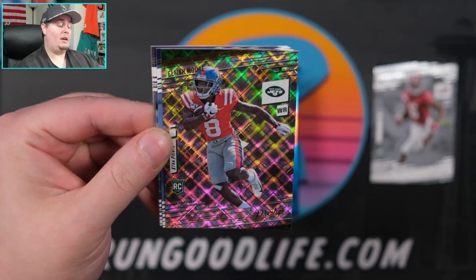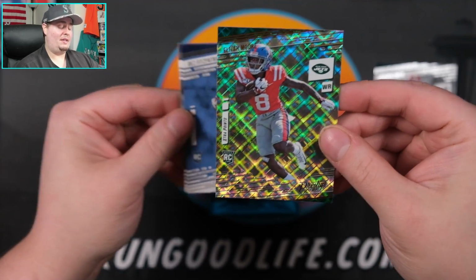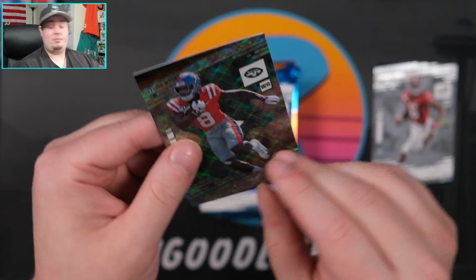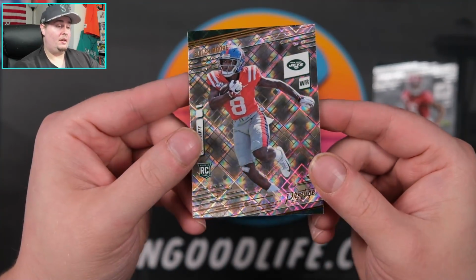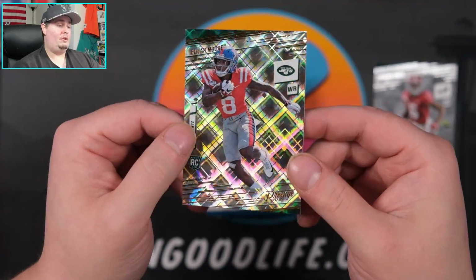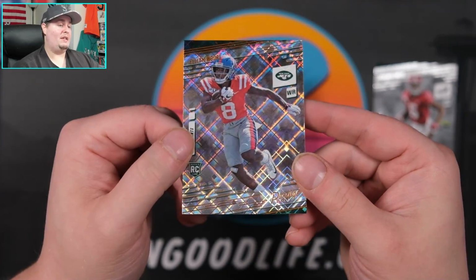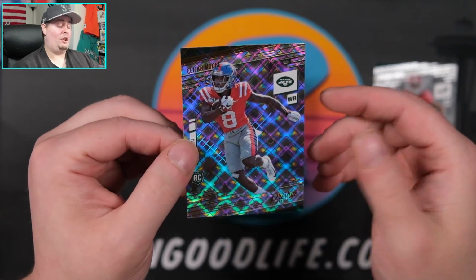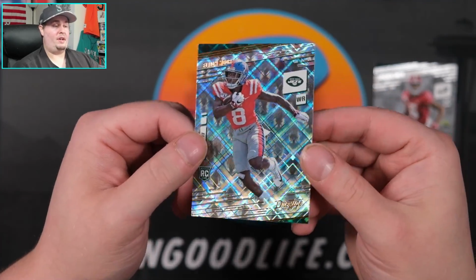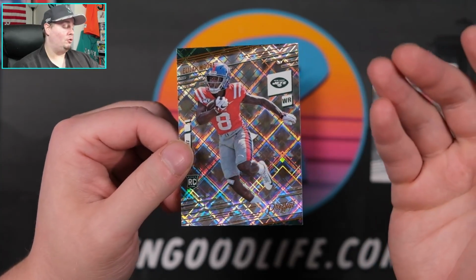Something different here. Going to be Elijah Moore. And I think this is like the Diamond Parallel. I think they call it the Diamond Parallel. I probably should have looked at the box. But very, very good looking parallel. I would imagine, you know, if you PC any players in this set, this is probably a card that you'll want to get. Nice low-end card, you know. Maybe like a Patrick Mahomes would be like $5 or $6. But it's a cool looking card.